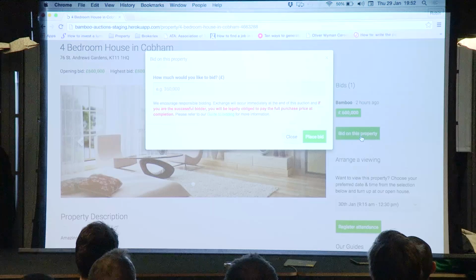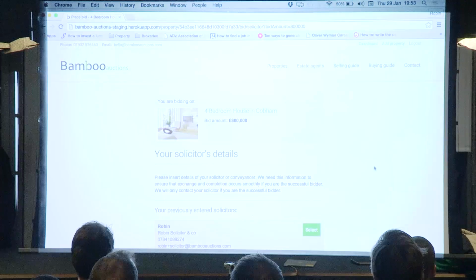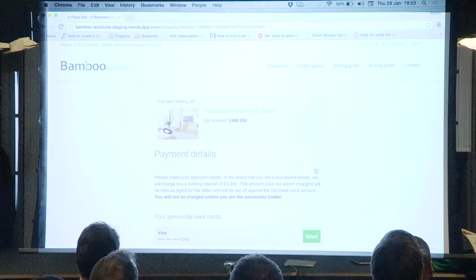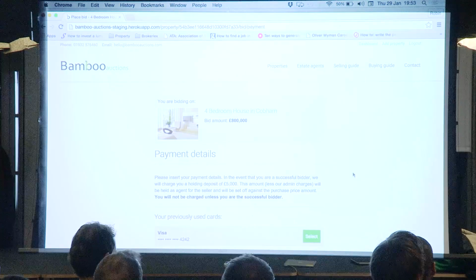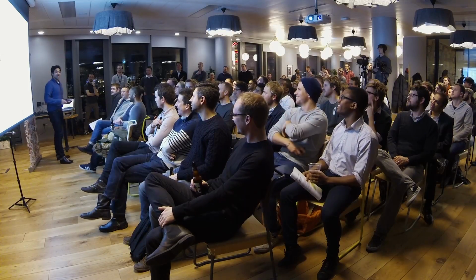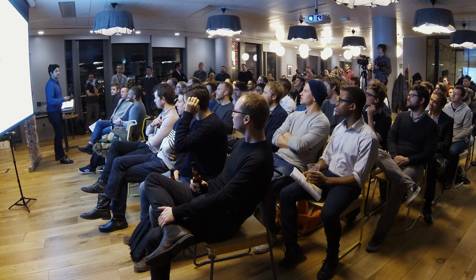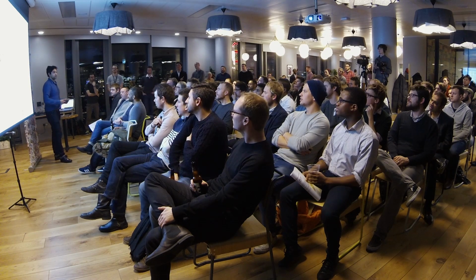Placing a bid on a property is really easy. They simply type the amount. I'm feeling flush, so I'm going to bid £800,000. They have to input details of their solicitor and their payment details. We don't charge a full £800,000. Don't get scared. We actually take a holding deposit of £5,000. It's a fixed amount, which gets held on behalf of the seller, and that's basically to ensure that the buyer doesn't run away or sabotage the auction process.